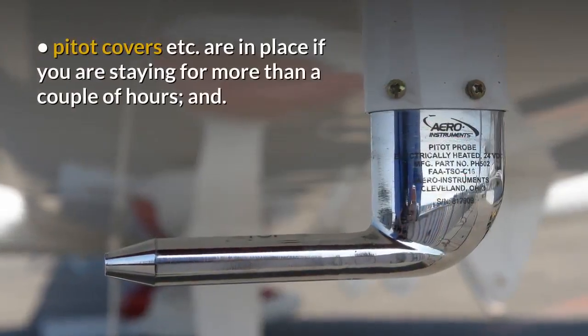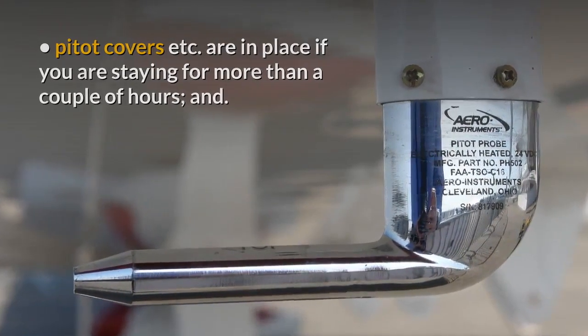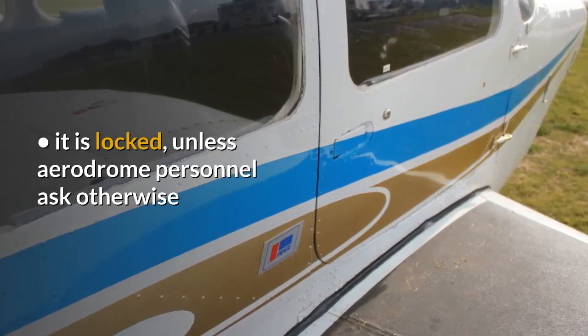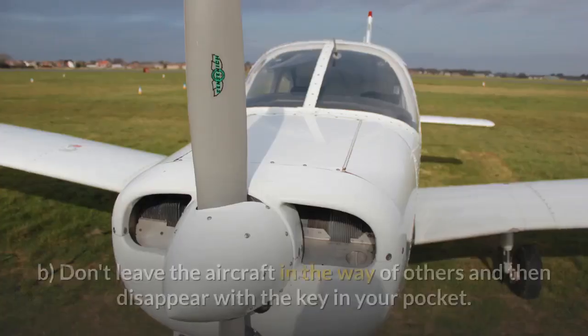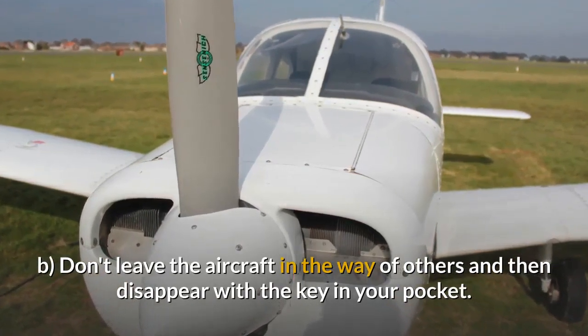The parking brake is on and/or the wheels are chocked. Pitot covers, etc. are in place if you are staying for more than a couple of hours. It is locked unless aerodrome personnel ask otherwise. Remove or hide items which might be stolen. Don't leave the aircraft in the way of others and then disappear with a key in your pocket.